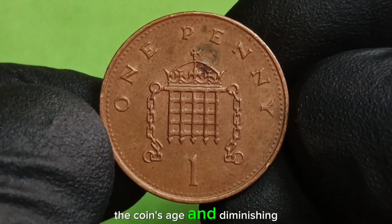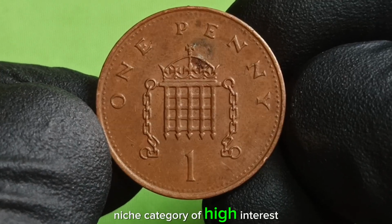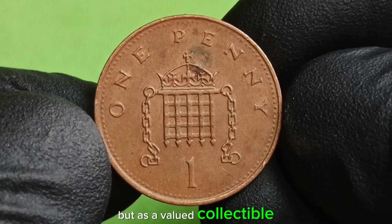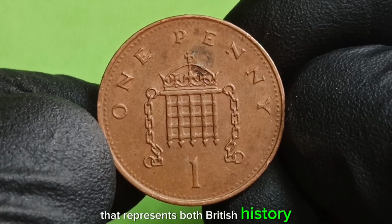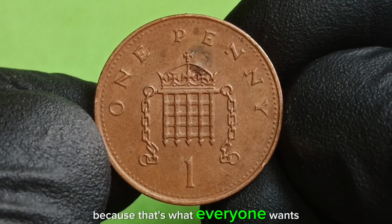The coin's age and diminishing presence in circulation have pushed it into a niche category of high interest. It's now seen not just as an old penny, but as a valued collectible that represents both British history and rarity in modern coinage. So let's talk value, because that's what everyone wants to know.